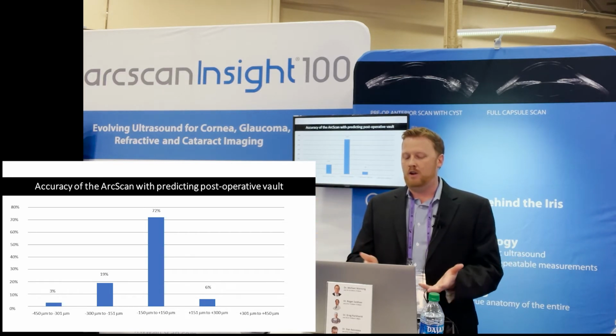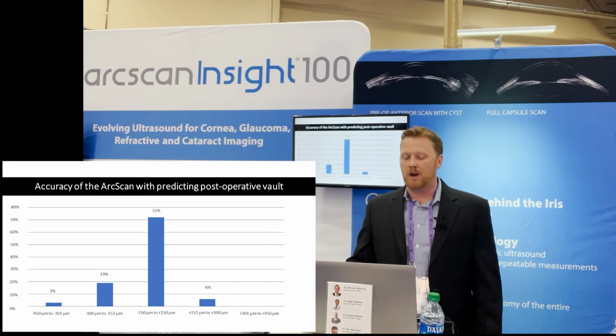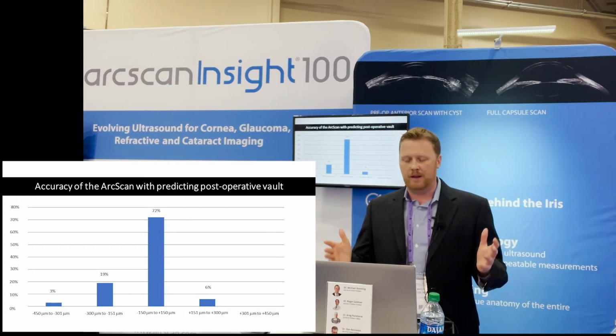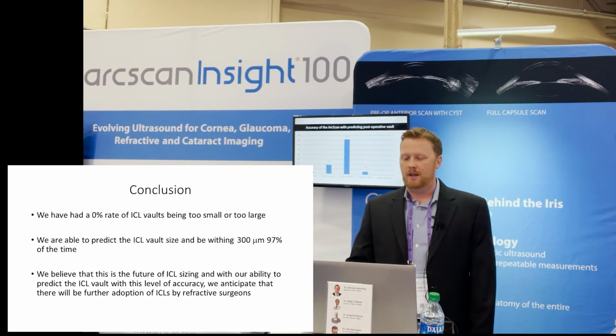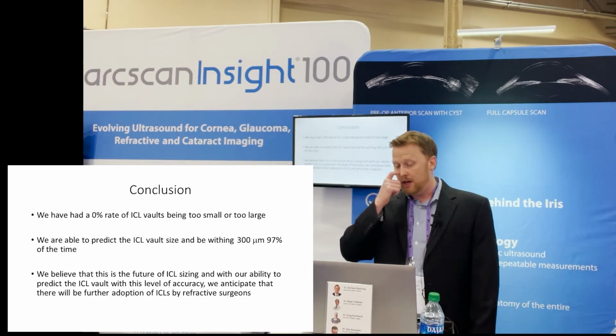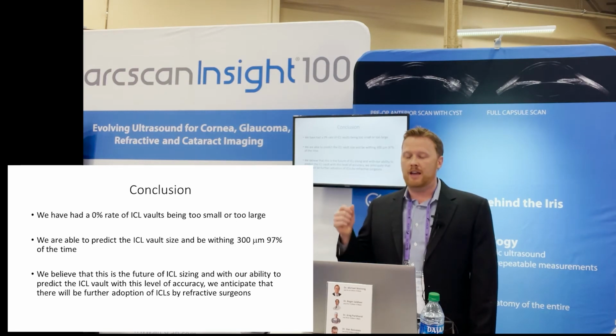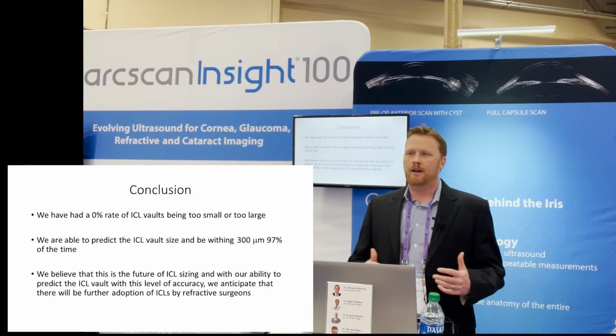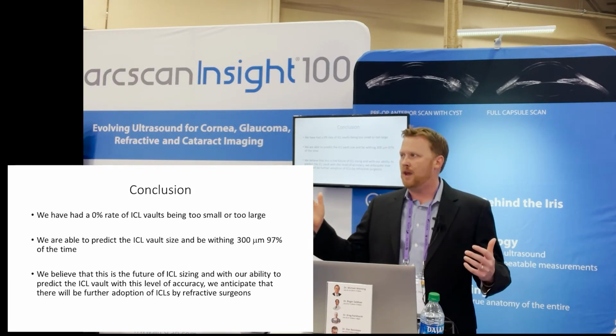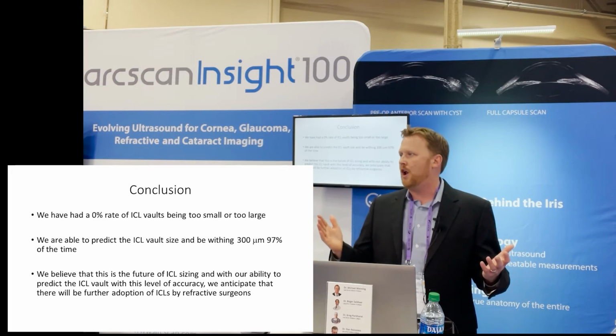There are some 3% where it's between 301 and 450, but even still, the lens vault size was very good in these patients as well. What we feel with this technology is that we've had a 0% rate of ICL sizing either being too big or too small. Too big being like 1,000 microns, too small being under about 150 or 100 microns.